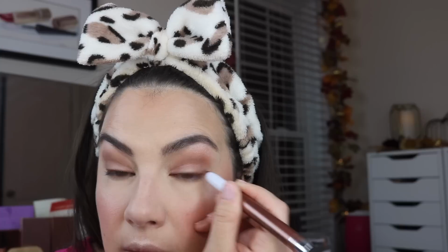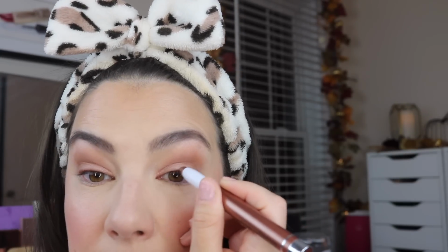So this is Cold Brew from Hard Candy. You might want to grab a little mirror you can hold up close, but I'm just going to take this right at the lash line. This is so incredibly easy. It glides on super well, but it's just not too dark. And then when you look at my eye, you can see, okay, there's a little more depth at the lash line. Then we're just going to pop on some mascara.